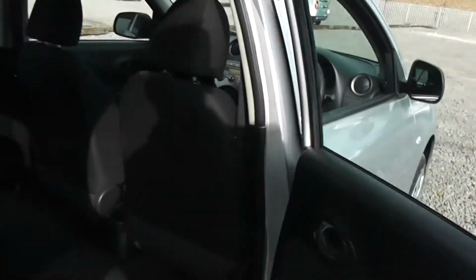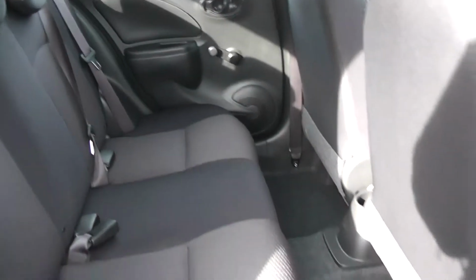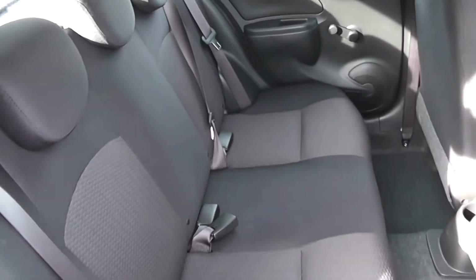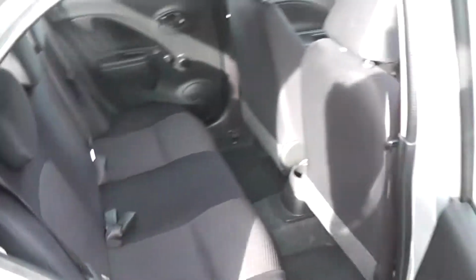Opening the back door to the vehicle, you can see they come with audio speakers in both doors. You can see the Micra Acenta comes with spacious legroom and headroom for all passengers, and the seats are finished in a black graphite cloth, which you can see is in very good condition.